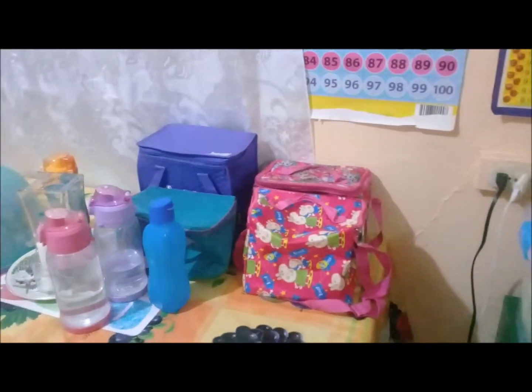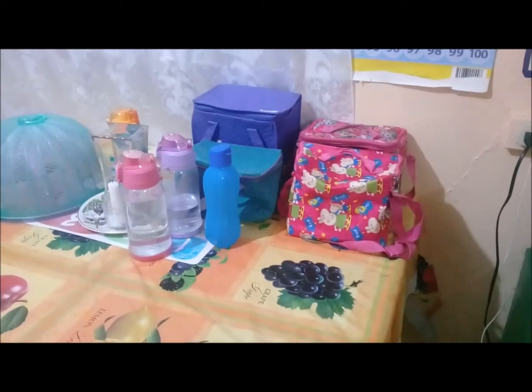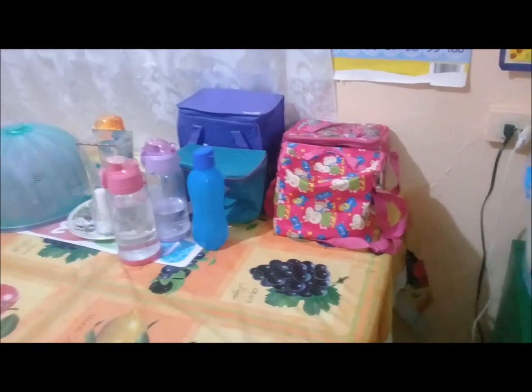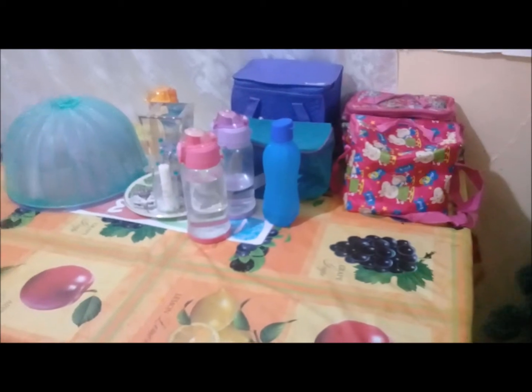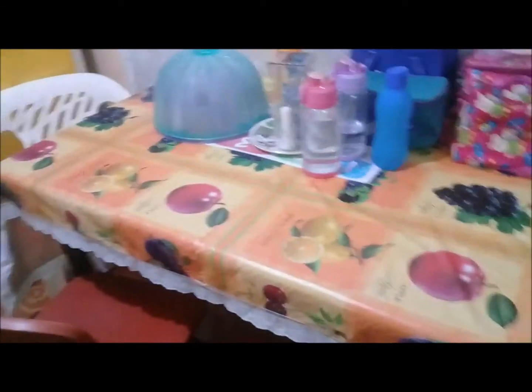Huss's own is supposed to be there too because he's going to be in school too, so we need to put that in. And so that's their lunch bag, ready for them to have when it's lunchtime and snack time. So this table will be cleared when it's time for them to have school tomorrow.